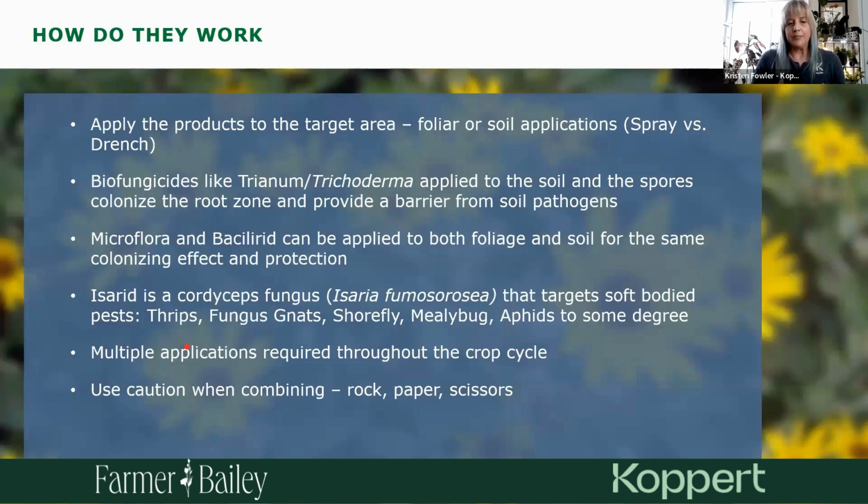One important thing to remember is that multiple applications are often required throughout the crop cycle at various intervals. You're applying these products to an environment, whether it's indoors or outdoors, and they are susceptible to what is happening around you. I often tell my growers to think like a mushroom. You want that Goldilocks zone of temperature, moisture levels, and spore presence, or bacterial presence. If you have a rain or a drought, those things can affect the inoculum that is there. So reapplying is very important to ensure that it is present and doing its job, because it is also fluctuating with the environment around you.